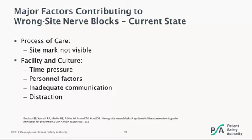In the 70 publications reviewed, a number of contributory factors have or could contribute to wrong site nerve blocks. The top 5 include these. Number 1, time pressure. Think about this: case volume, production demand, pressure from patients, even time required for additional safety steps. Number 2, personnel factors. This could be things such as changes in personnel, possibly novice care providers, apraxia, reliance on memory, incompetence, complacency, possibly fatigue.